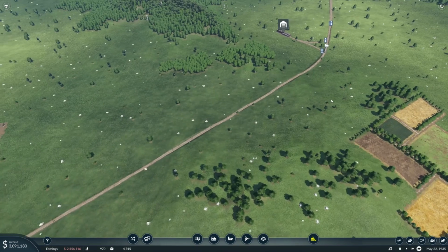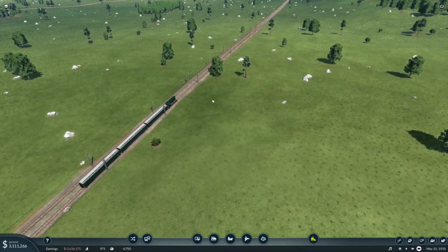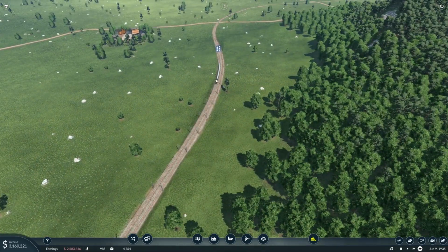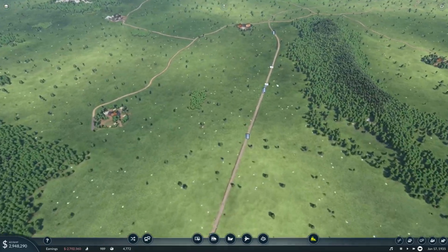Now, let's see. It's going to be slower. Of course, it's going to be slower. There's 20 or 60 people on there. It's going to be slower. I don't think it's going to be the end of the world. We'll be able to move a little bit more people through.